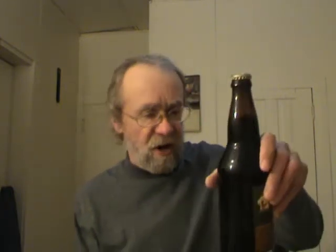There's no date on the bottle, there's no IBUs, there's no ABV on the bottle, so I got to take it from the website. Just a plain gold cap. So let's get this in the glass and see what we got here.